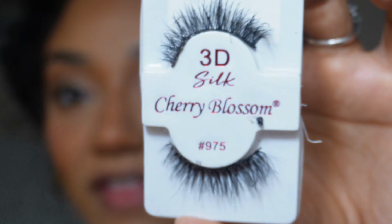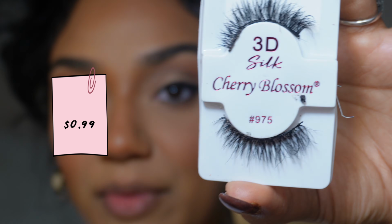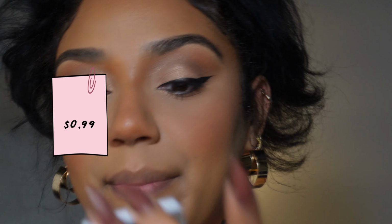Let's go in with some lashes. Yes, these are also from the beauty supply store. These are the lashes that I'm gonna use. I'm gonna put them on off camera. These are the Cherry Blossom. I paid 99 cents for these, and I will again.